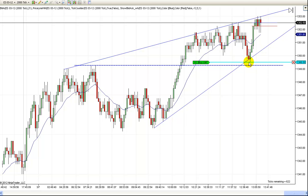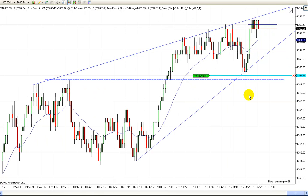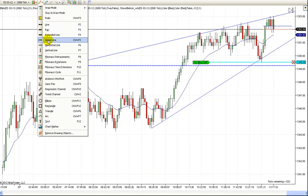But I want to show you why I like this long right here. There's a couple of reasons. This right here is basically the price action for today, starting with this bar right here. And let me show you this.